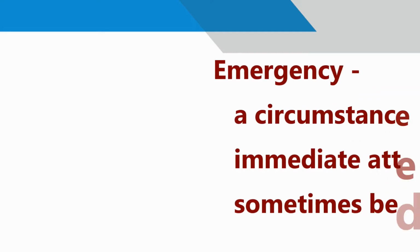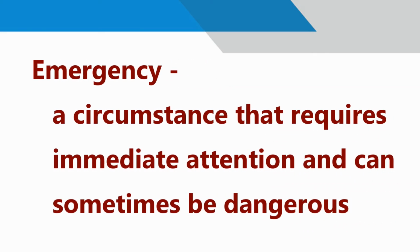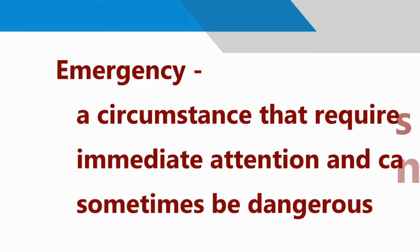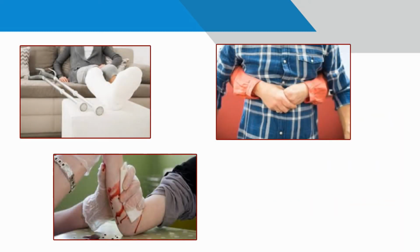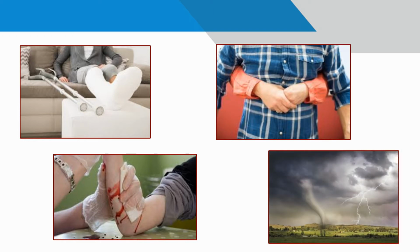To begin, let's define an emergency. An emergency is a circumstance that requires immediate attention and can sometimes be dangerous. Broken bones, severe bleeding, and choking are all examples of an emergency. Emergencies may also come in the form of severe weather or fire. And emergencies can be life-threatening or non-life-threatening, but they all require our immediate attention.